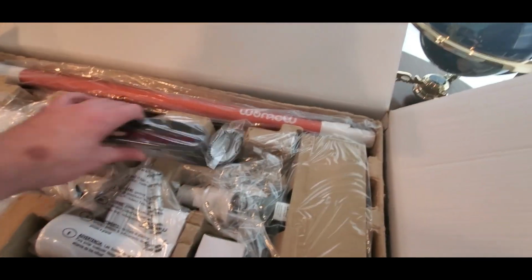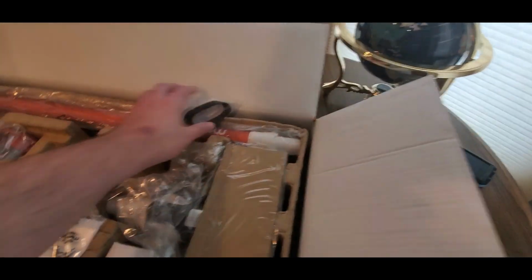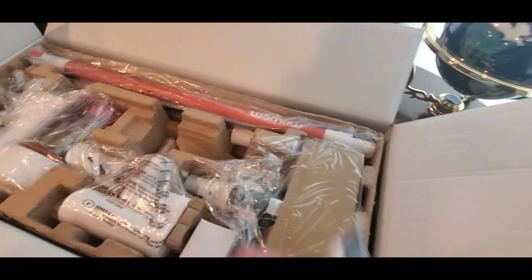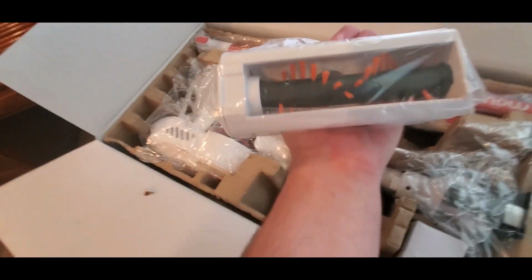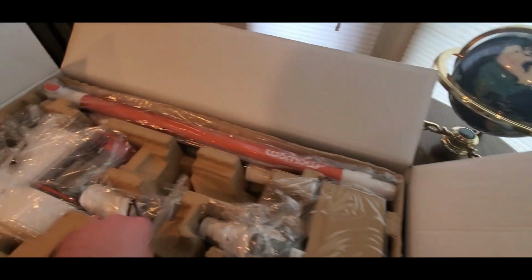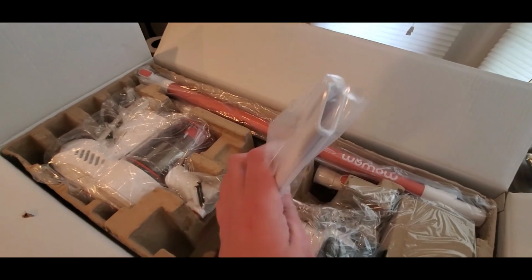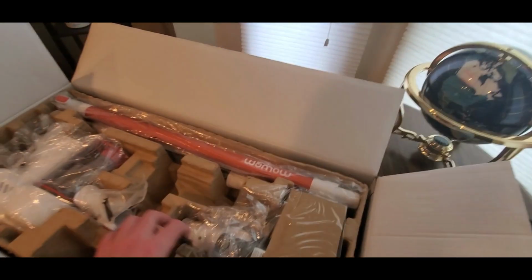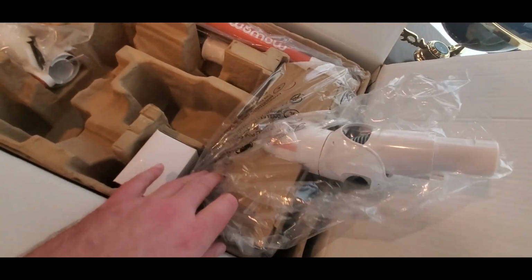Oh boy, oh boy. We got the brushes right here. We got that brush. We got another brush, probably for like the carpet area, the stairs, stuff like that. Detail your car. There's that brush. Dude, I got multiple accessories in between the couch, right here. Yeah, that's gonna take me a minute to put together. And we got the other main one. So definitely a good amount of accessories.